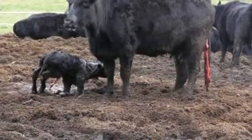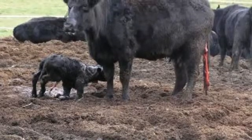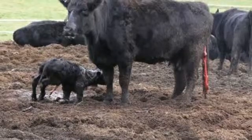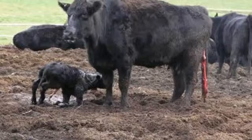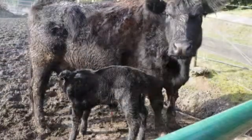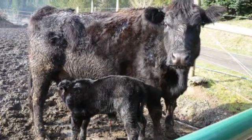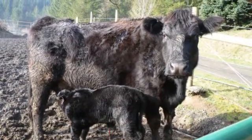She's still interested in the baby. Any cow that runs off after she has a baby probably is a cow that you're not going to keep because she has no mothering instinct. And if she doesn't raise a baby, you're going to have to, and that's a pain. If you notice here, looks like everything's going well. The baby's nursing. The cow's checking out the photographer. It looks like she's delivered the afterbirth. Everything's going to be okay.